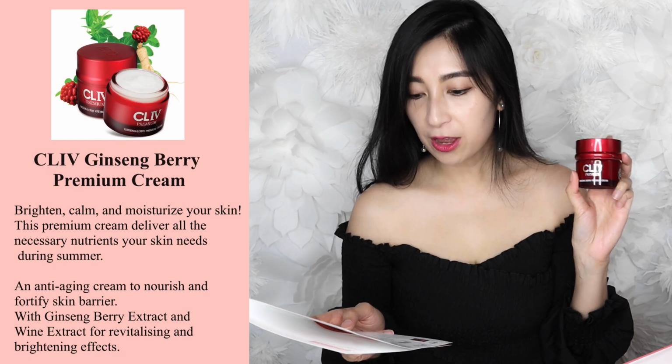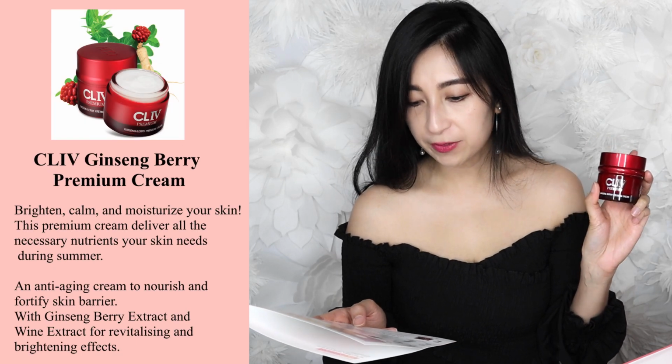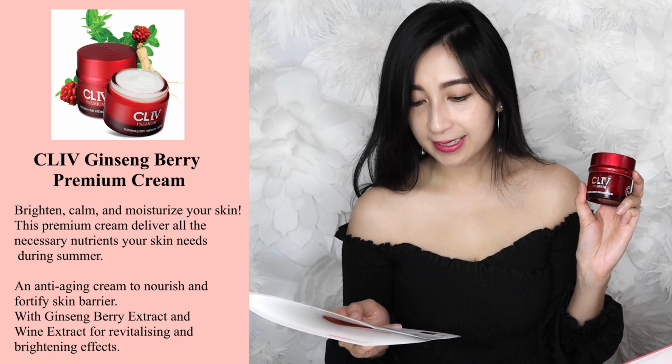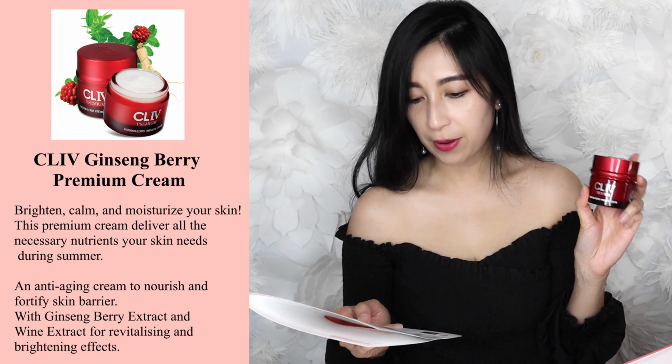So this Clive Ginsenberry Premium Cream is 50 milliliter. It is a premium cream that enhances skin elasticity and strengthens skin with ginsenberry extracts. I love this product. I think this is such a nice product.